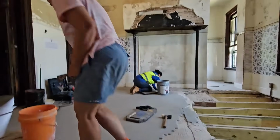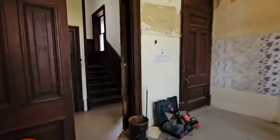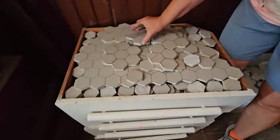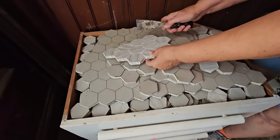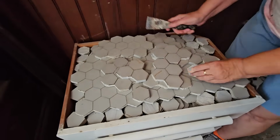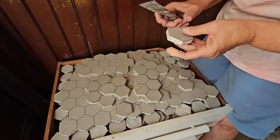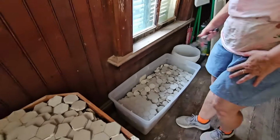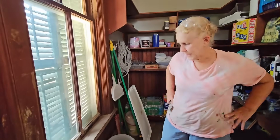And let me show you how many we've got up so far. So some of them came up in big sheets. We'll go back and more carefully cut the grout and clean these up. We're going to have to sit with each one and clean all the grout off, get some sandpaper, clean all this. This is going to take forever to do. These are full. This is full. Like I said, I think we're getting 90 to 95%.